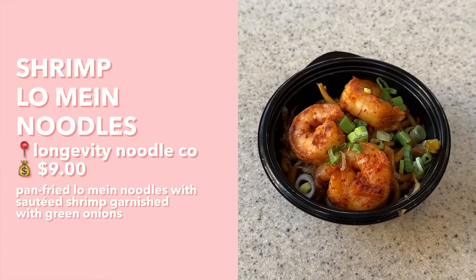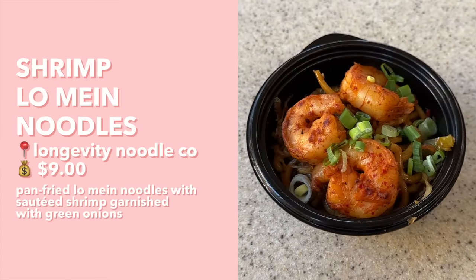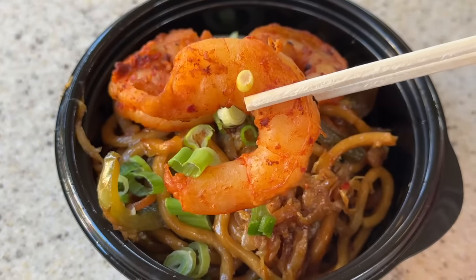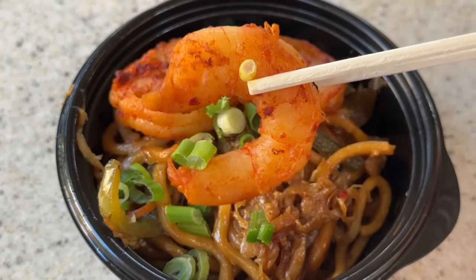Next up from Longevity Noodle Co., we have these shrimp lo mein noodles, which are pan-fried lo mein noodles with sauteed shrimp garnished with green onions. Let's get a good bite with the shrimp and the noodles. The shrimp is nice and juicy and snappy, not tough or mushy at all.